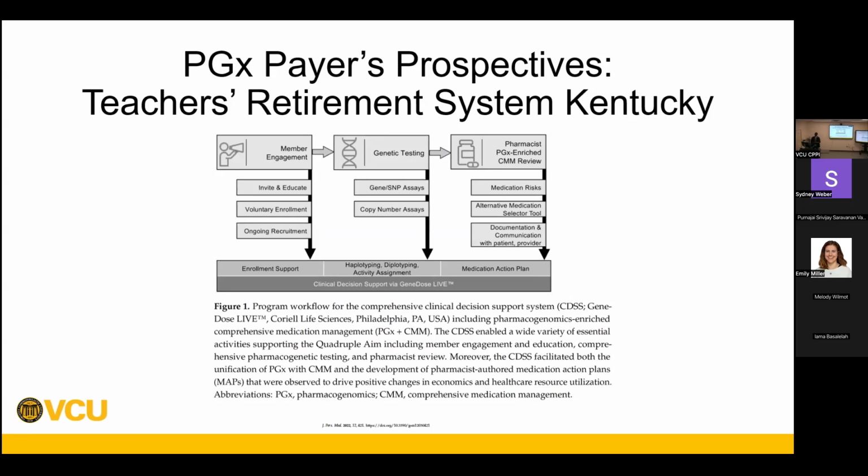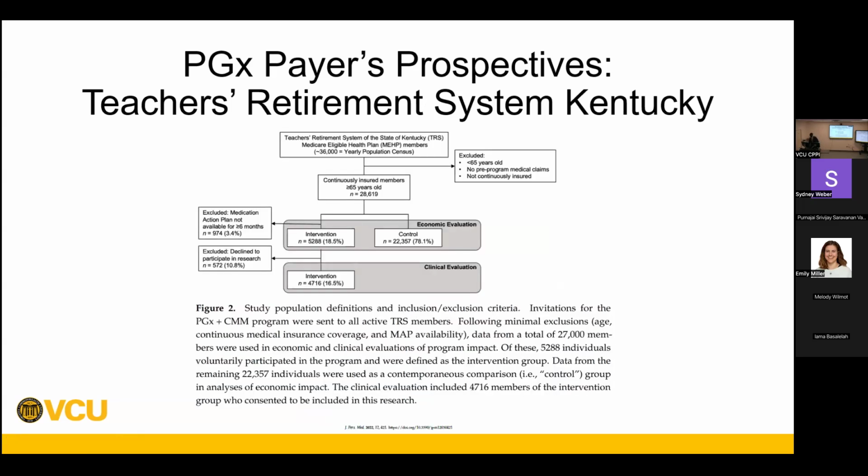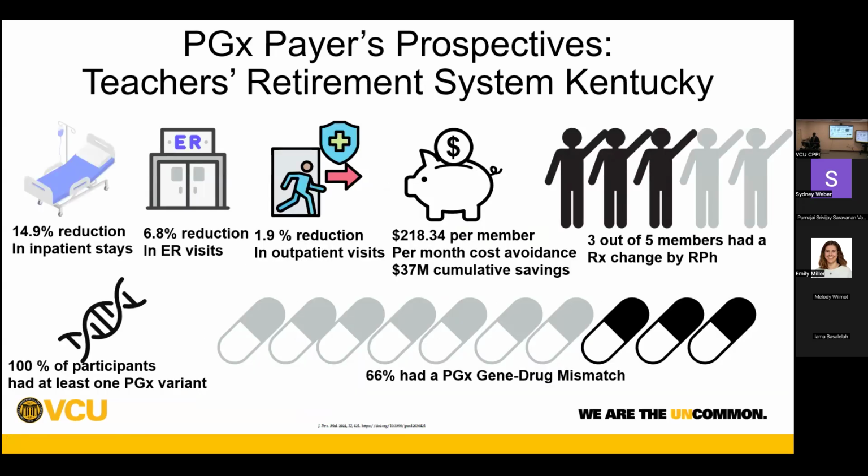So they came up with a partnership with a life sciences company, and they engaged members. They roughly have 30,000 members of the Teachers' Retirement System in Kentucky, and they recruited volunteers to receive a pharmacogenetic test and then a subsequent follow-up with a pharmacist to manage their medications based on the pharmacogenetic test. And so they ended up with a little over 5,000 that agreed to participate, and they matched those with controls who did not participate in the pharmacogenomic study. These are their results. I'm summarizing them here for you.